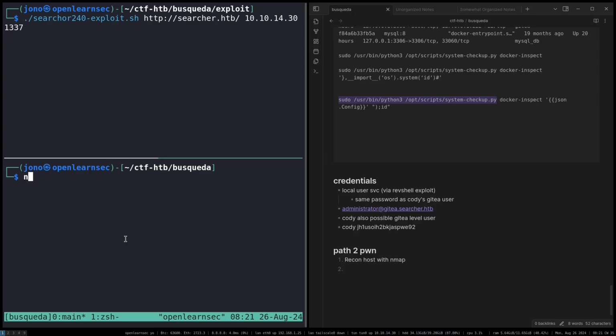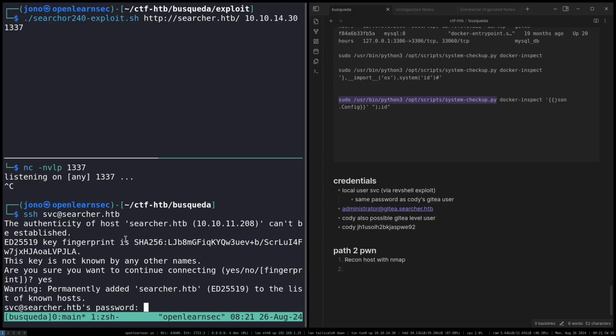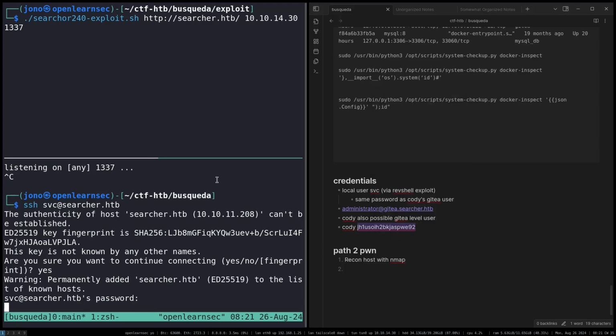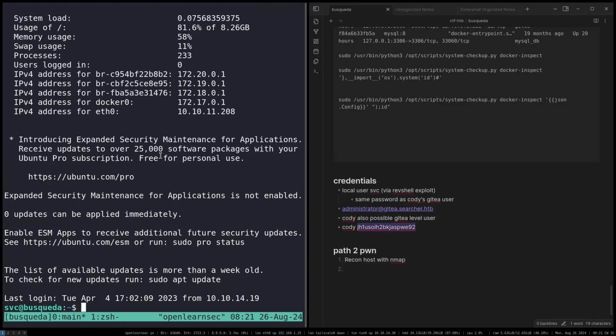Where are we? NCNVLP137. Can we just SSH? Yes. Oh, thank God. Okay. No more grappling with that. Bye-bye.